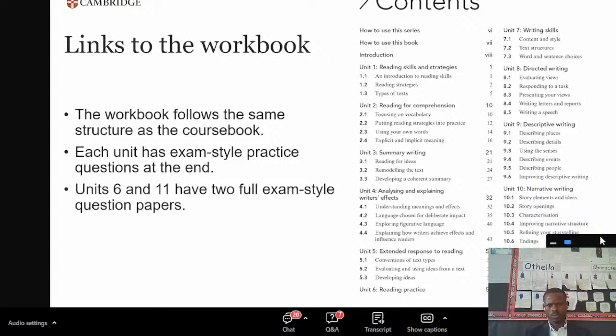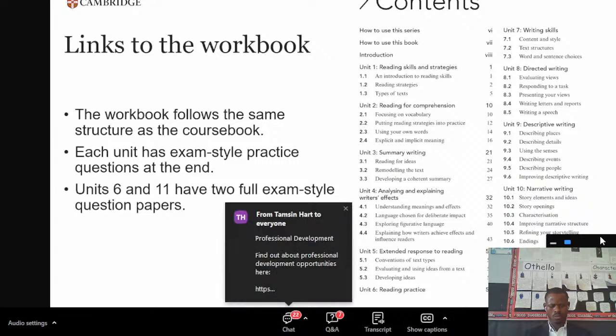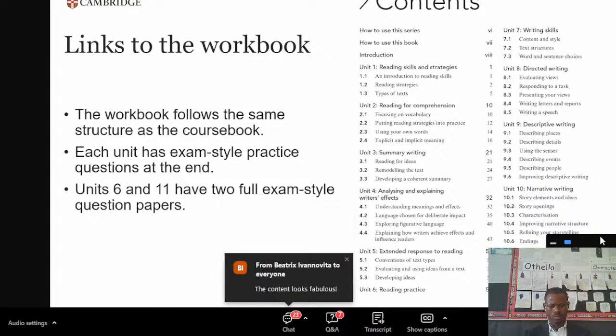So it's much more emphasis on independent, less collaborative in the workbook, because the idea is it's going to be students working alone on things. But they also have space to write in the workbook, which they don't in the course book. So it's a really good opportunity for you to use it to set homeworks. And it does follow the structure exactly. So it's consolidating, developing, reminding, practice opportunities, very much in the workbook. So next slide, please.